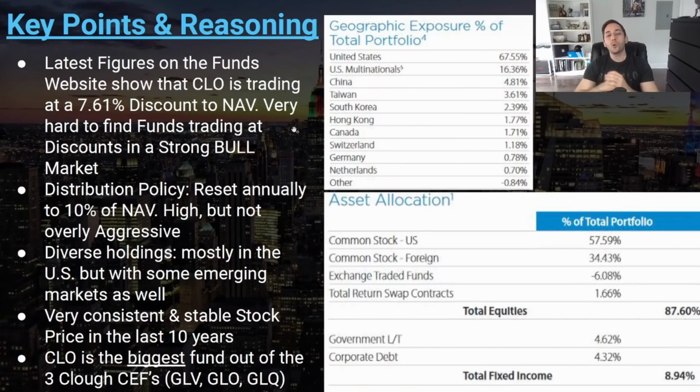So my key points and reasoning for this one is that the latest figures on the fund's website show that this fund, GLO, is trading at a 7.61% discount to NAV. And it's very hard, guys, to find funds that are trading at discounts in a strong bull market.